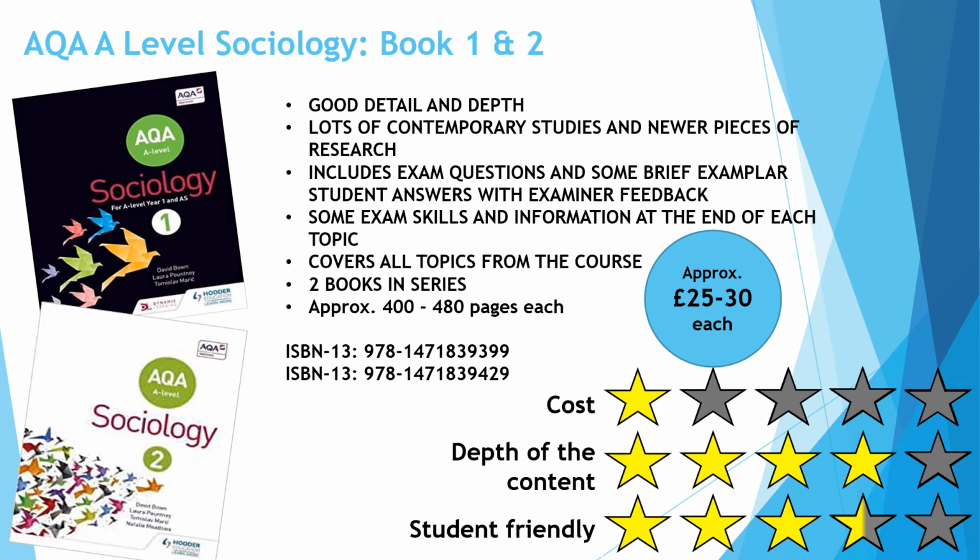Another pair of textbooks that you may use in lessons are the AQA A-level Sociology Book 1 and Book 2. These are produced by Hodder. And a bit like the Webb books, they've got a good level of depth and detail. I like these books slightly differently because they have lots of contemporary studies, newer pieces of research dropped into them. So there are slightly more updated studies, away from the main set texts.